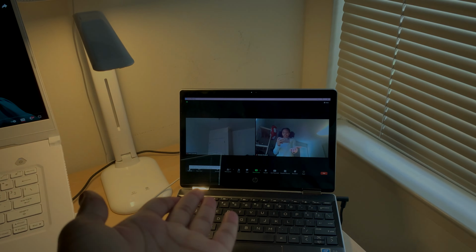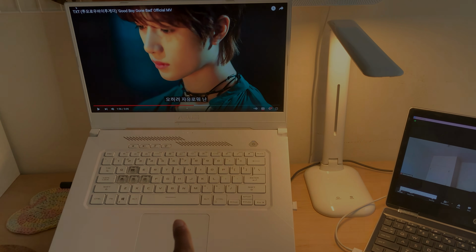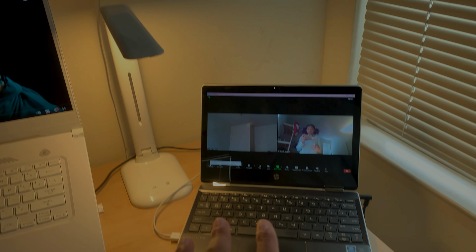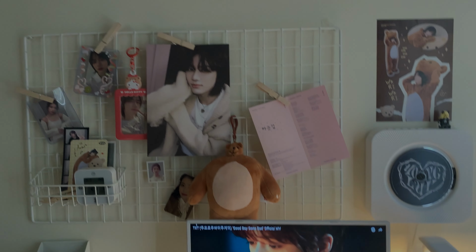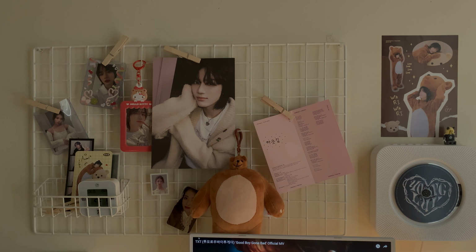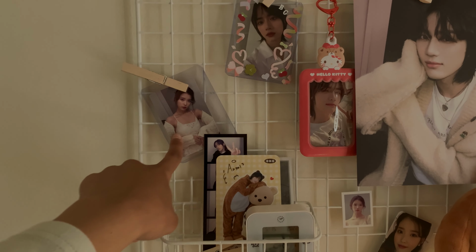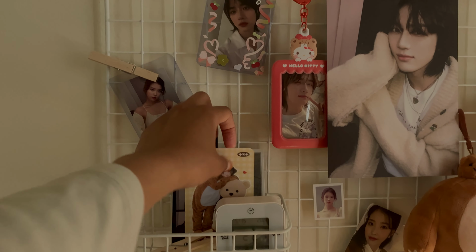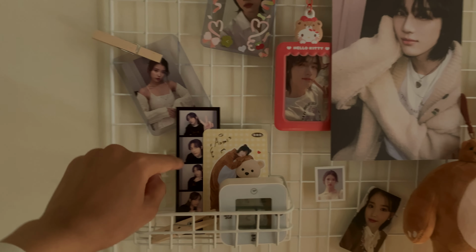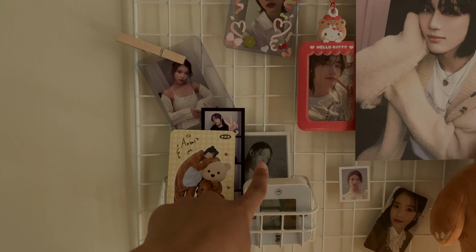And then I have my other laptop. This one serves as my school laptop, so I usually don't bring this one around. I keep this one in my school bag and I use it when I go out. And then up here are my decorations. As you can see, I am very much a MOA, but almost all of these are inclusions from albums. So this is from I Use Lilac. This is actually from the deco kit here. Also from the deco kit. Oh, and then also Seiun is behind here.